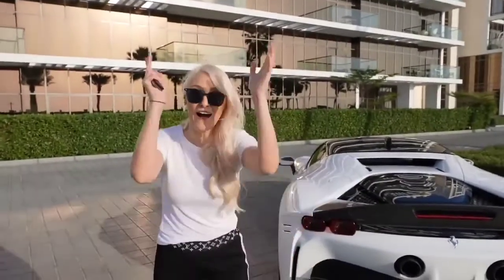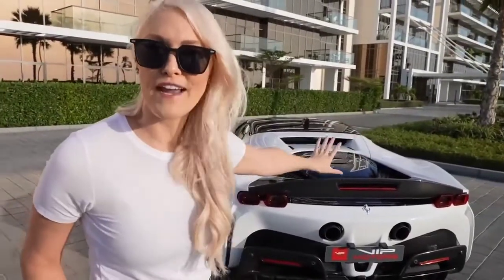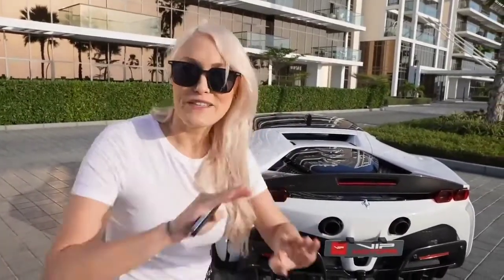Right, let me tell you why this is so special, you guys. This is the fastest, most powerful Ferrari ever made. Not only that, it is a fully functioning hybrid Ferrari. So for the very first time, you can drive a Ferrari in complete silence.